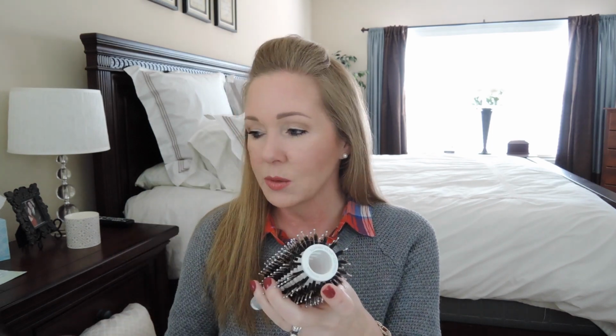This is the Olivia Garden brush. It's the Ceramic Plus Ion. And what I like about it, it actually says Turbo Vent Combo, and this is in the size medium. What I like about this is that it is vented. I mean, this one is a little bit, but definitely more air gets through this one. And it definitely smooths. My hair has been so smooth since using this.